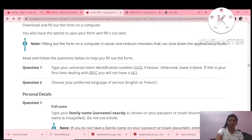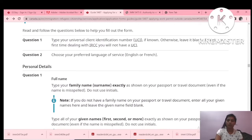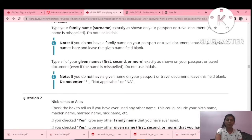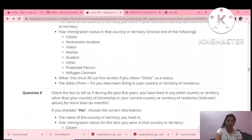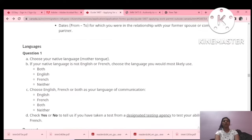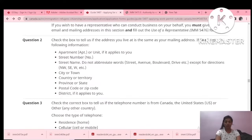And here is everything given, what is called UCI. In the first section of every form you will need to submit your UCI. If you don't have one, it is explained here how you can get your UCI number. If you don't have one, that would not be a necessary one, or you might have filled something else that's not supposed to be.